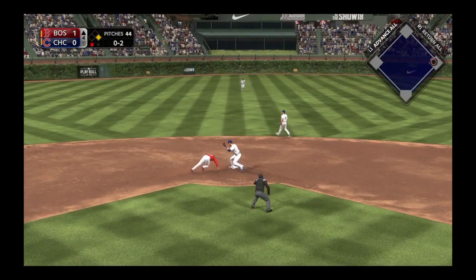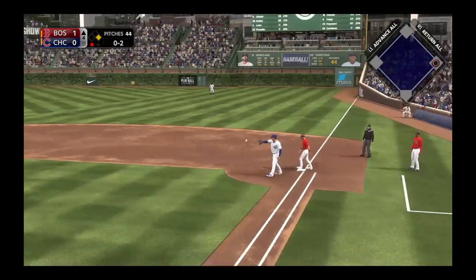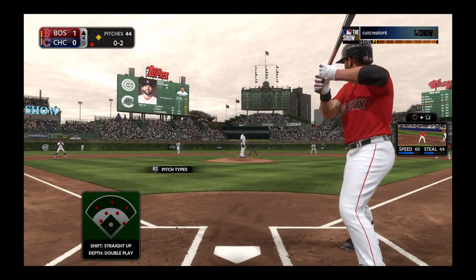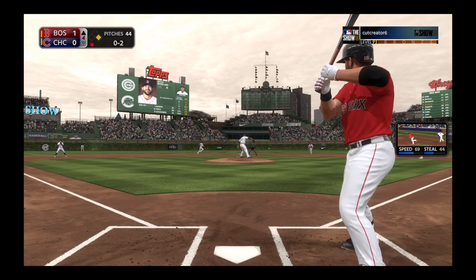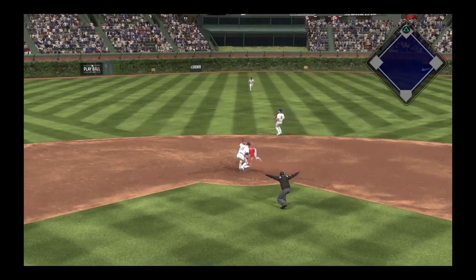Pickoff move to second. Now a tag from Zobrist, and he's out at second base. 1 run, 2 hits, and no errors for the Red Sox to this point. Benintendi's on the move. Pitch inside, the throw. No, he's in there.